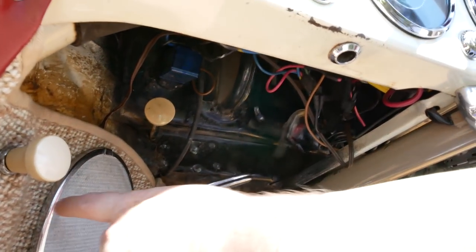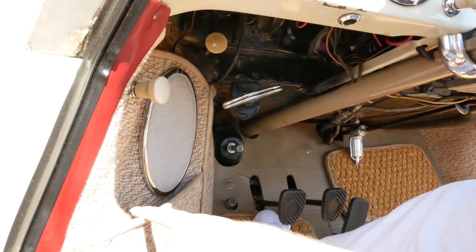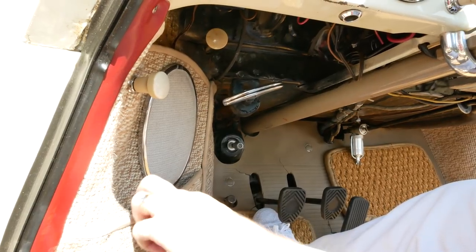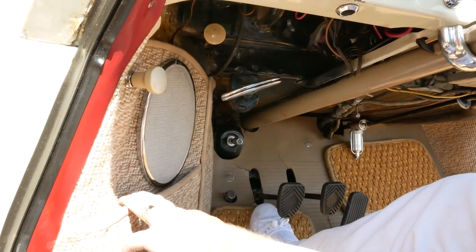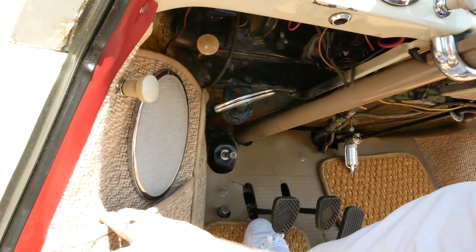Directly next to that on the side is a speaker. Below that is a small pocket. Now this would have been helpful for things like maps or information back in the 50s, but in this day and age, you can put a cell phone up there, your wallet, whatever else you want to put up there. It's kind of handy to have.